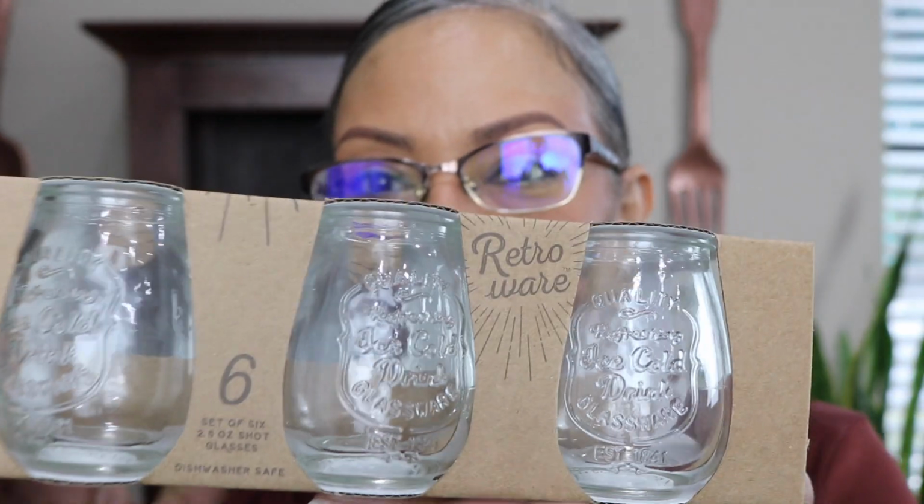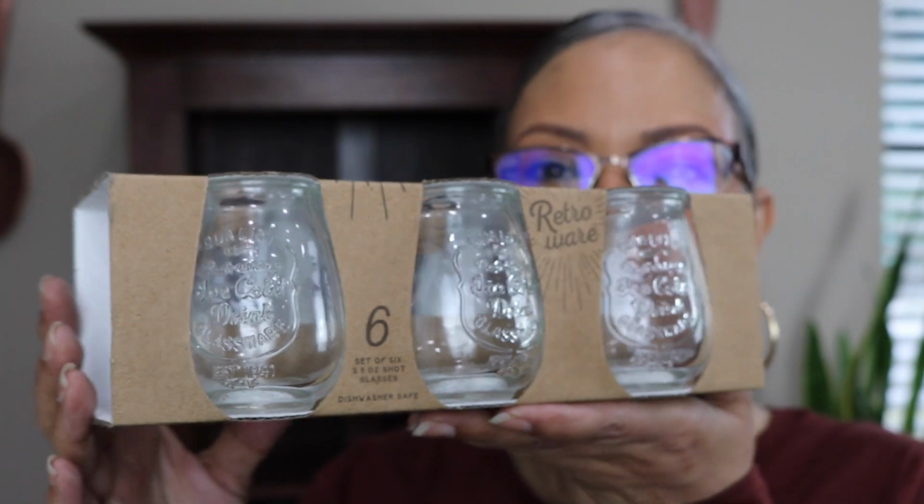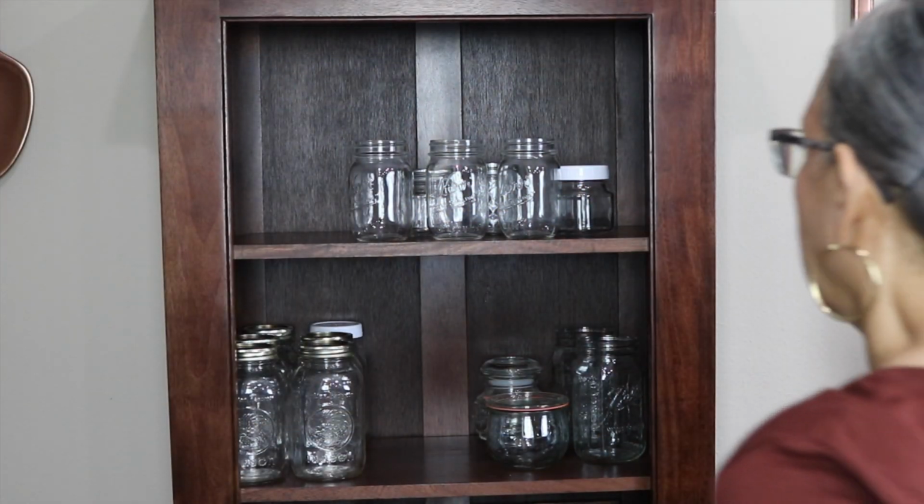I got this. Goodness gracious, another item that was tucked in the back there on these shelves. I was looking for these. These are shot glasses, but I like to use them for charcuterie boards and to make desserts and things like that. Don't worry, I'll get this done now.